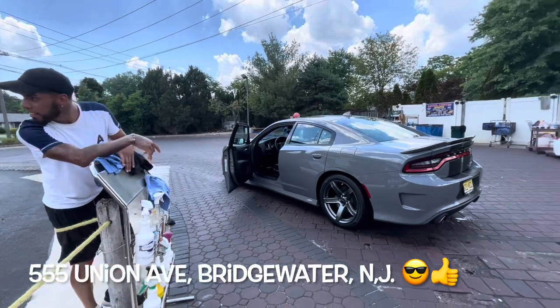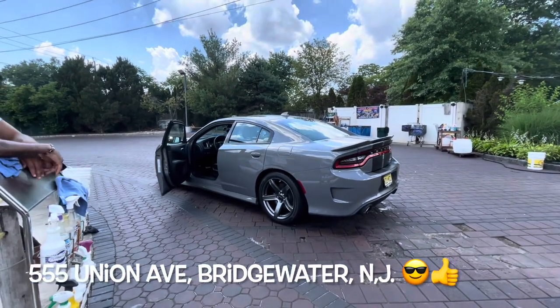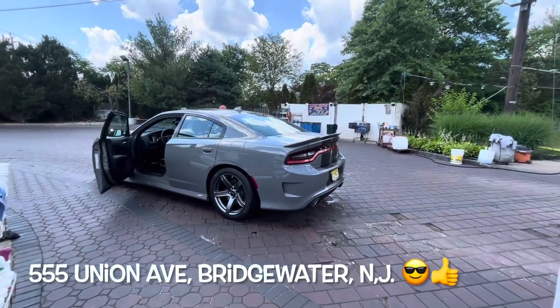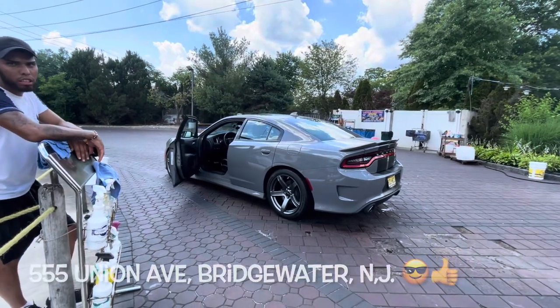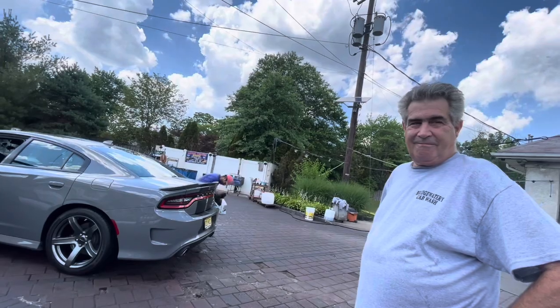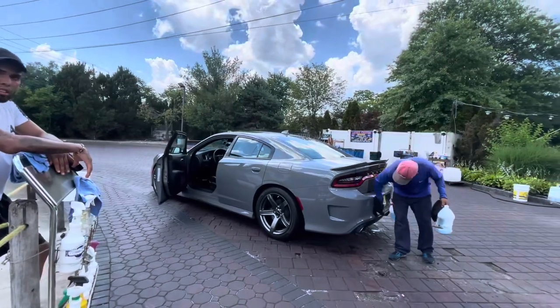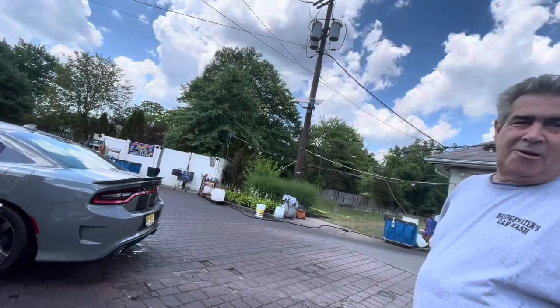Yeah. You're trading one in? Not yet. I'm going to the dealership right now. So that's the game plan. Get it washed, bring it to the dealership, get it appraised. They'll give me an appraisal today, and then next week I'm gonna get the Durango Hellcat. Guys, we'll be washing that one next. What dealer are you doing?